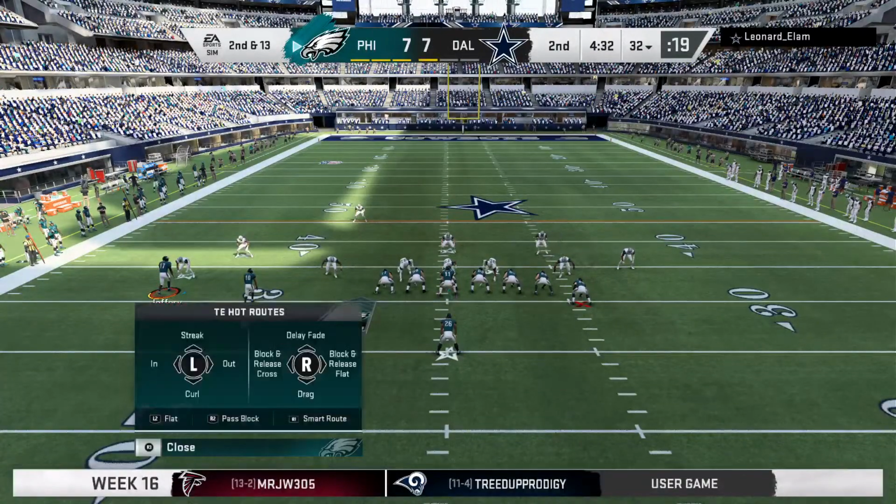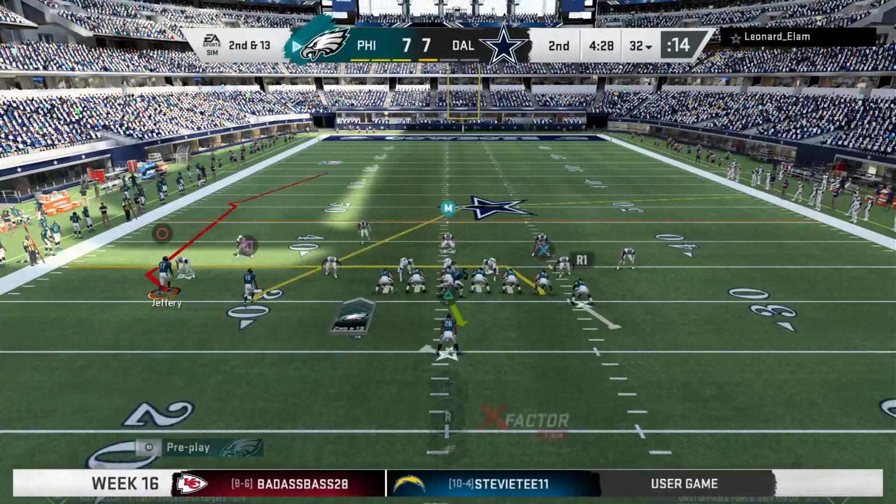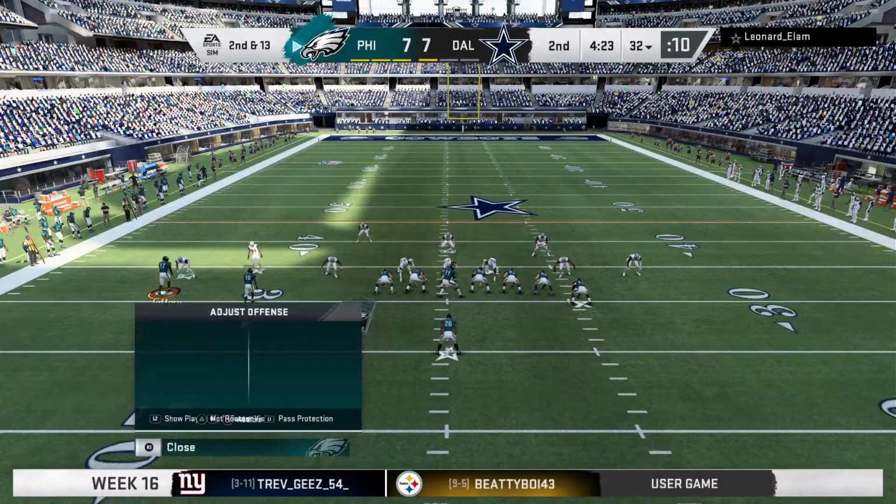Check, 55, come on. Check, 82. Pick your game up. 55, come on, guys, 55. Cut. Hey, orbit. 55, 55.